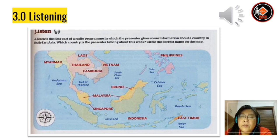Listen. A. Listen to the first part of a radio program in which the presenter gives some information about a country in Southeast Asia. Which country is the presenter talking about this week? Circle the correct name on the map.